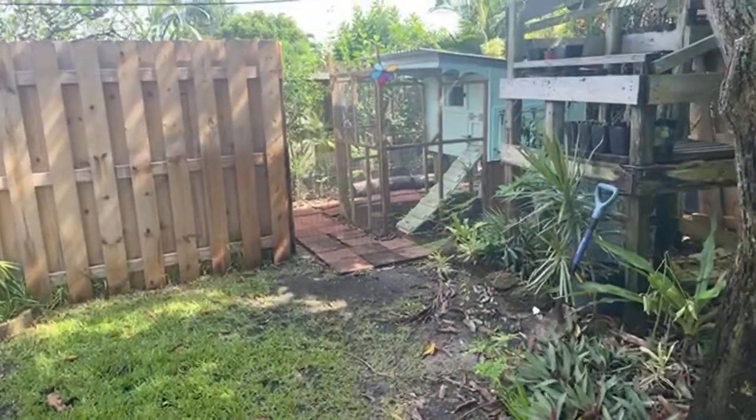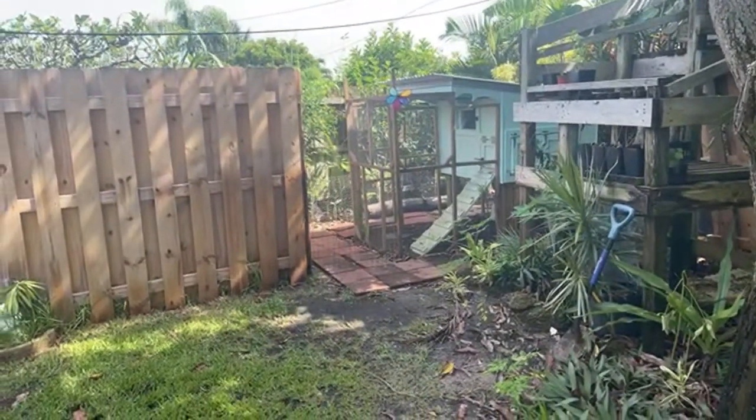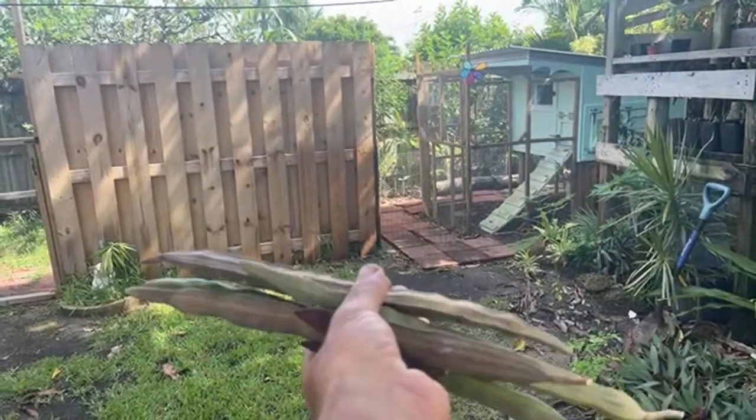Today, we're going to first of all let the chickens out. We had to let them out a little bit late because we had some storms passing through. We actually have a hurricane just to the left of me in the Gulf of Mexico. We are on the east coast of Florida, so not too bad.